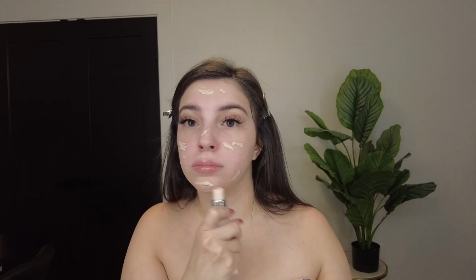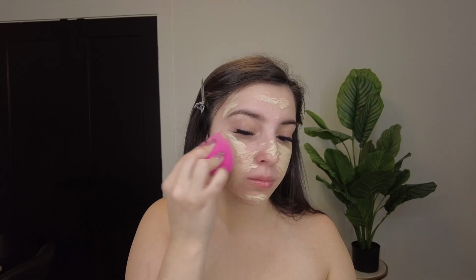This is a natural finish foundation. It is a medium buildable coverage. This one has a pump. All the ones that I mentioned are all a little different. I'm just gonna go ahead and pump it right onto my face. And as you can see from this consistency, this one is way thicker than the L'Oreal one. But now that I have that on, I'm gonna go ahead and buff it into my skin.